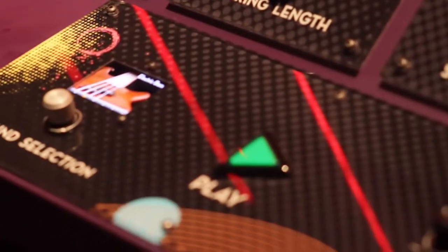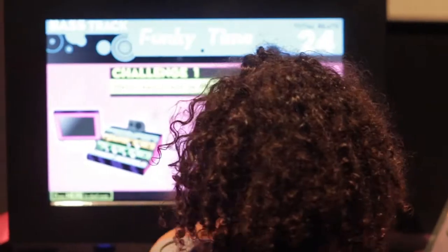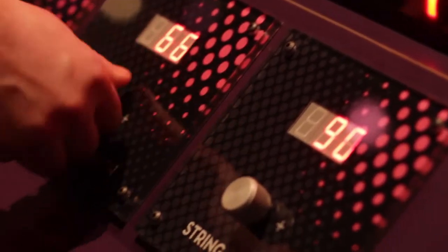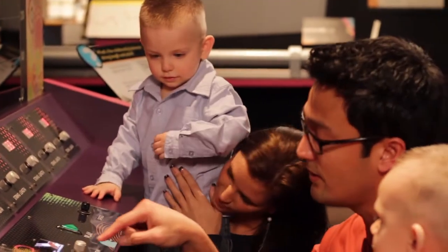We've got rhythmic patterns, we've got sound in terms of the proportions. We've got some really good hands-on exhibits in this area, and people love composing and playing music. Digital strings is a really popular one. This is with digital sound. We've got different strings, and you can digitally change the length of those strings, and they'll play different notes depending on how long the string is.